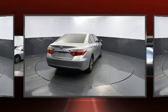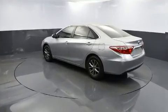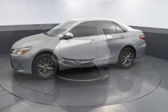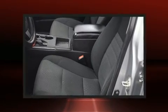Top features include a split folding rear seat, variably intermittent wipers, remote keyless entry, and one-touch window functionality. Premium sound drives 6 speakers, providing you and your passengers a sensational audio experience.